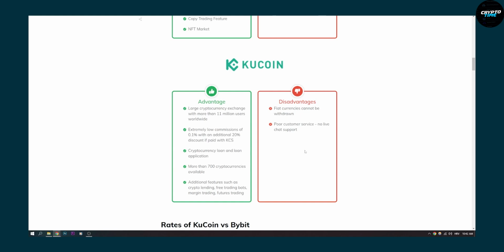Now, some of the disadvantages: fiat currencies cannot be withdrawn. That's a big disadvantage on Kucoin, and there is poor customer service, with no live chat support. Kucoin will be able to get a credit card soon, so you will be able to get a Kucoin credit card or debit card soon. But yeah, this is pretty much it.